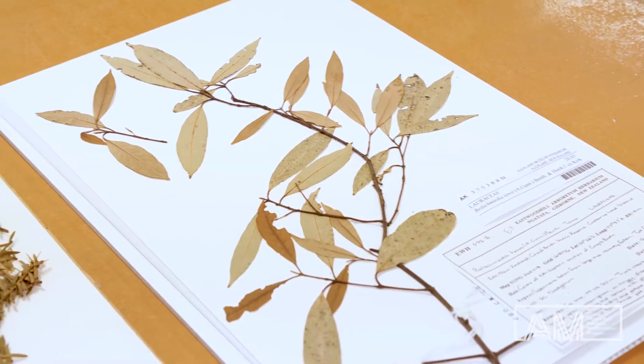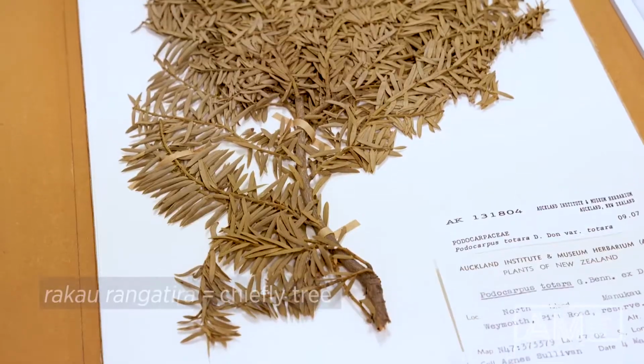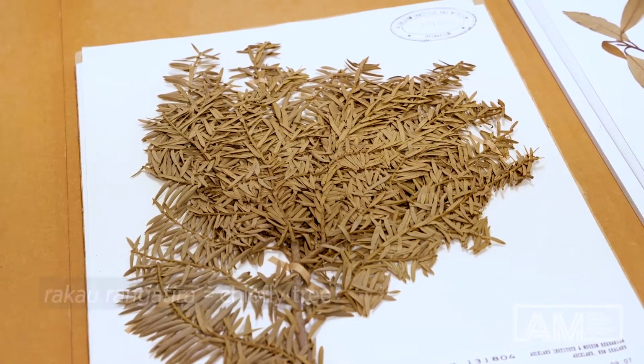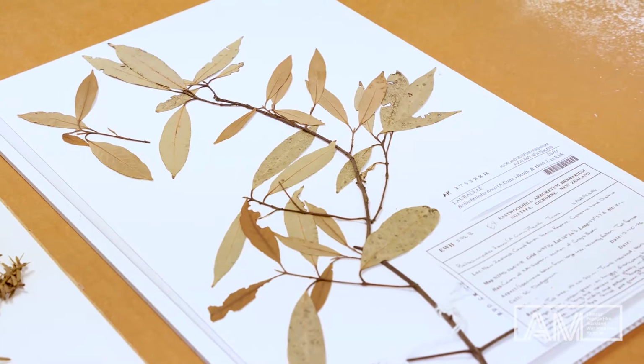So here in the botany department we have quite a few plant species where the te reo name has been incorporated into the scientific name. So for instance we've got tōtara here, one of the rākau rangatira, and the scientific name is Podocarpus tōtara. Or here tawa, it's a big forest tree with an edible berry. The scientific name there is Beilschmiedia tawa. And so what's really cool about that is the scientific names are this international language, so it means that the te reo is being used by scientists right around the world and it's being published in scientific journals.